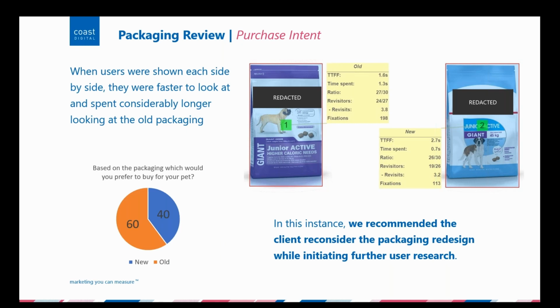In this instance, we obviously didn't say we'd stop producing the new designs altogether. What we did say is maybe reconsider the packaging design initiative until you've done a little bit further research, maybe some focus groups, maybe some more traditional research, to identify whether it is actually performing better and whether it jumps off the shelf in a better way. That was just an interesting way we fed into teams' broader work, not just about marketing, from one of our biometric studies.